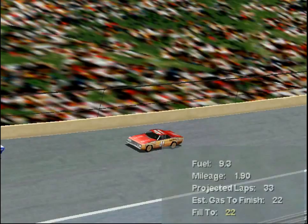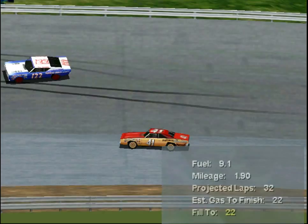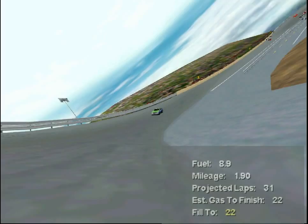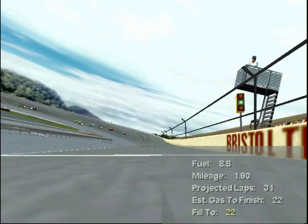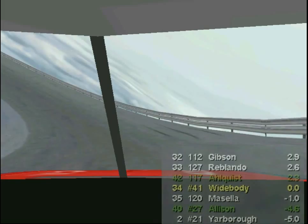Car high. Car up high. Oh, yeah. Like that. Whoa! Maybe not like that. Whoops. That's going to bring out a yellow. No? No yellow flags. Okay, sure. Why not? Okay, I'm doing great. What position am I in? 34th. What does green mean? I don't understand these colors.